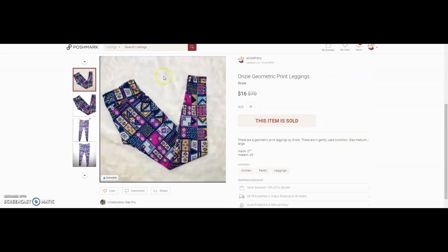Alright, the next item, I paid $2 for these at his house. I was offered $16 and I accepted.